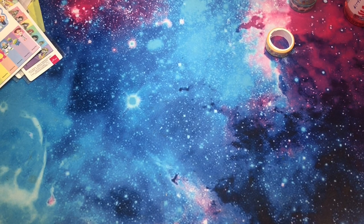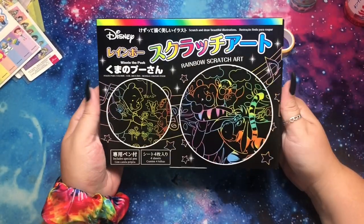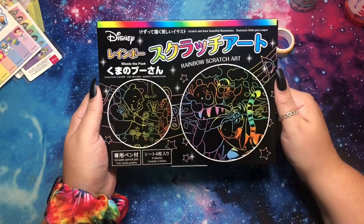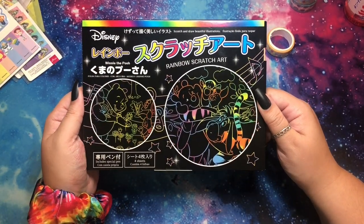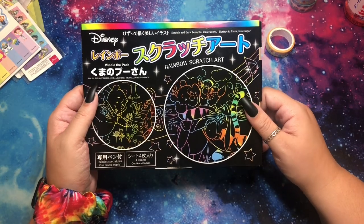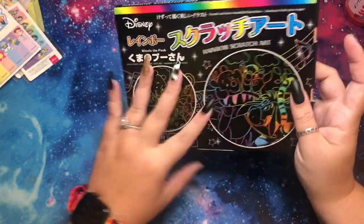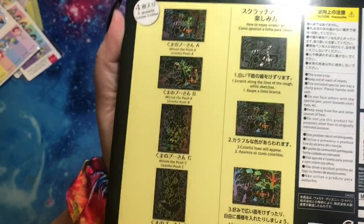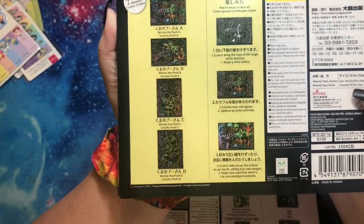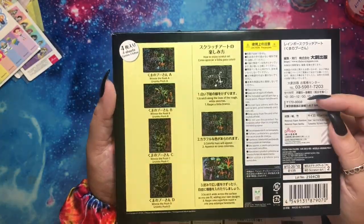So all of that to say, the last thing I found, also very exciting, and I bought all the designs, were these scratch art kits. They're rainbow scratch arts. They come with the scratcher and they come with either 3 or 4 sheets depending. They had 6 different ones. They had Winnie the Pooh, and I got that one. This comes with 4 sheets. Let's see if you can see at all. From my angle, I can't tell what you can see, but they're super cute.